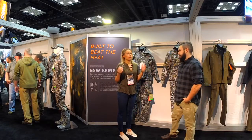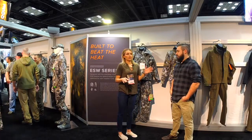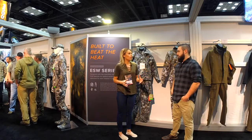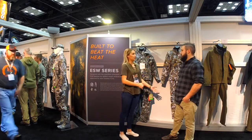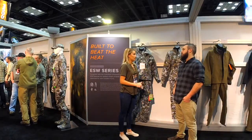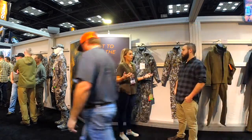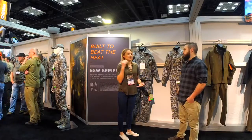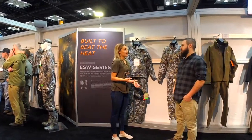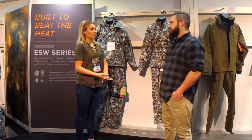Well, to start off with, why it was made was because Sitka realized that there was a gap in the overall industry for a fully technically designed women's line. The end goal was, this is not a men's jacket with a pink zipper. That's not at all what we wanted to create. We wanted to create a fully functioning, technical women's line for women that truly hunt, because as the years evolve, women are becoming a huge part of hunting and the outdoors. So having a women's line specifically designed to wear in those situations was critical. That was kind of the why in that sense.